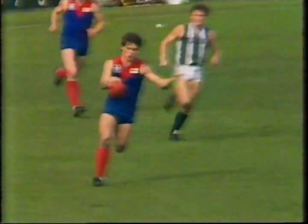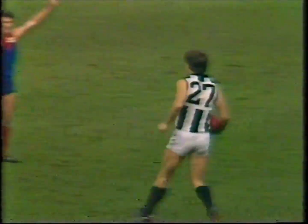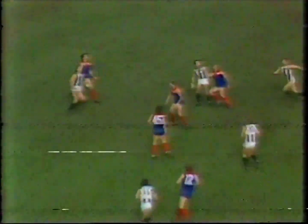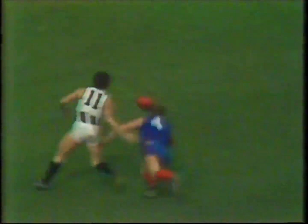Kick in by Smith, lead by Williams. Oh, shocking hand pass. Might bounce up all right for Yates. His kick to the wing is badly directed, and chest mark to Allen. Well, fundamental mistakes by Melbourne there. Graham Allen's kick back to half-forward flank. Clears the pack. Gary Shaw with pace. Giles meets him. Shaw stays on his feet, but well done, Smith.